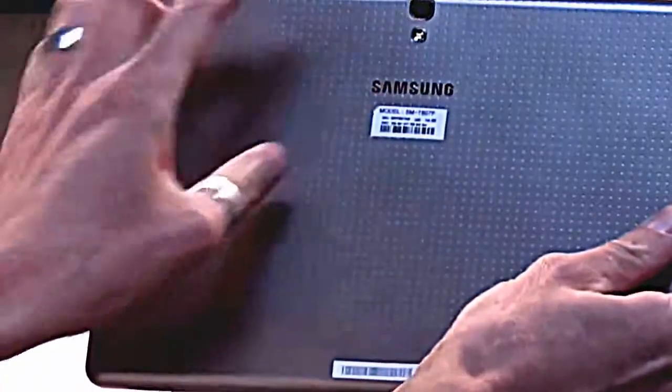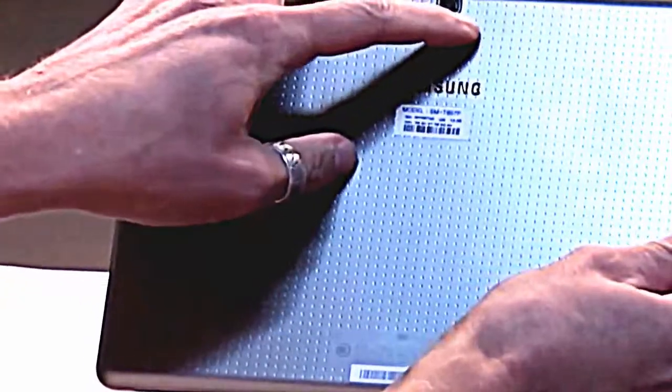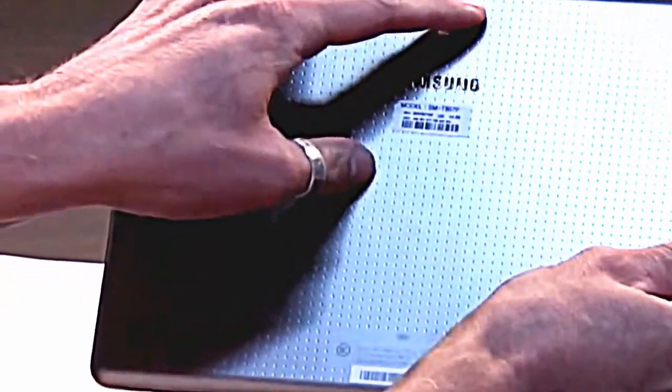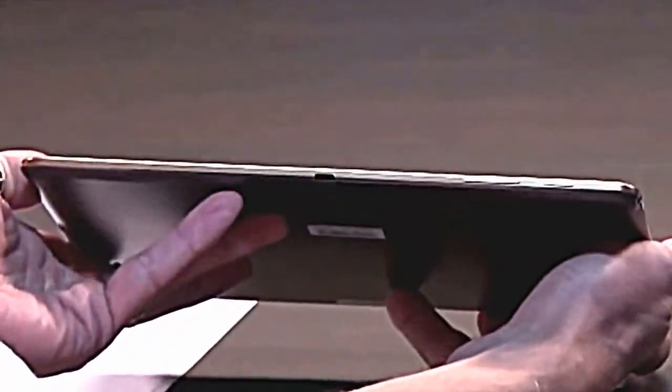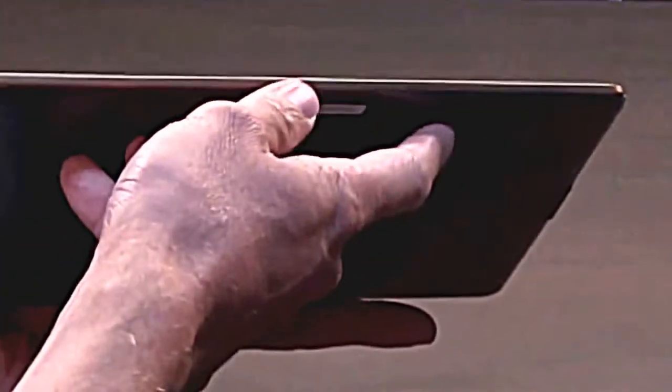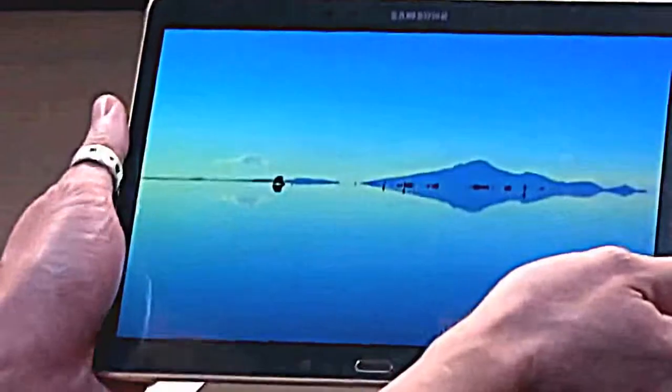On the back, you have the 8-megapixel rear-facing camera, and it's got some nice little design touches here. Kind of chrome-like surrounds on some of the items, just all around. It elevates the feel of the quality. It looks like a pretty classy device, a little bit. And it also has this kind of bronze gold-ish color that's pretty pleasing.